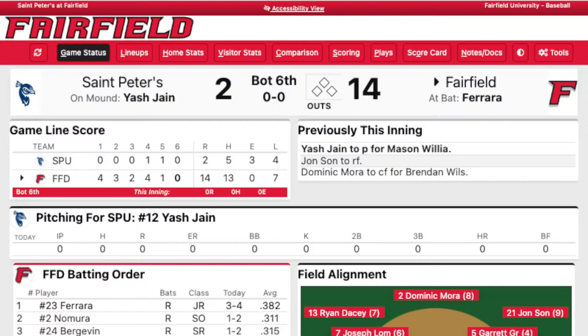We have a couple of defensive changes for the Peacocks. The center fielder, Grego, has moved to second base, and Dominic Marabito has taken over in center field. As I'm speaking, Dean Farrar rips that ball down the third, in between third and short, and Baker, the third baseman, makes a diving effort but cannot get his glove on that, and that'll be a leadoff single for Ferrara.